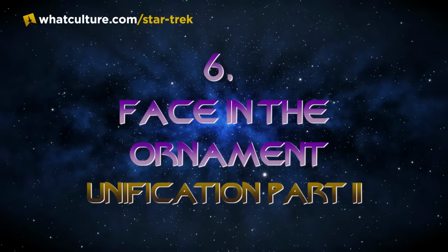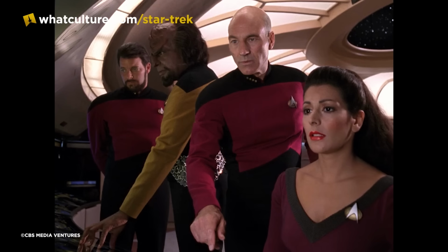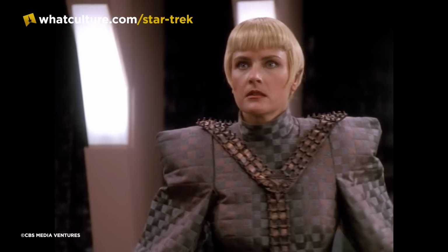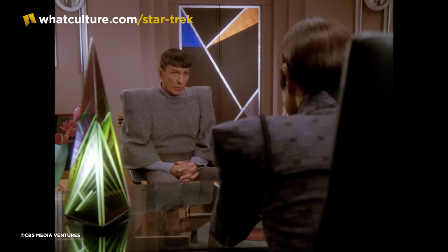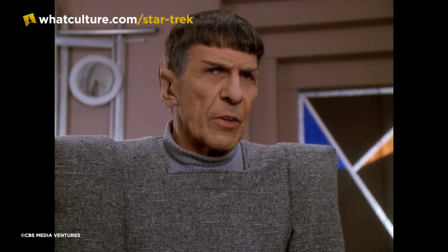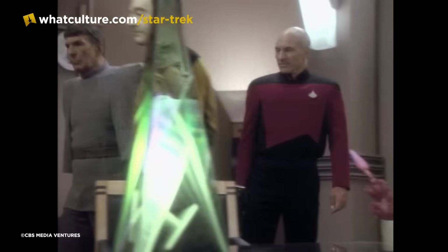Number 6, Face in the Ornament, Unification Part 2. Now, this one is one of the slightly infamous shots from The Next Generation that they did actually manage to fix when it came to the remaster. In Unification Part 2, at about 41 minutes into the episode, Data, Spock and Picard escape from T'Sila's office. Now, in the original version of this episode, there is a very shiny, very reflective green ornament sitting on T'Sila's desk. That ornament manages to reflect the slightly casual looking face of a man chewing gum, happy out, part of the crew.